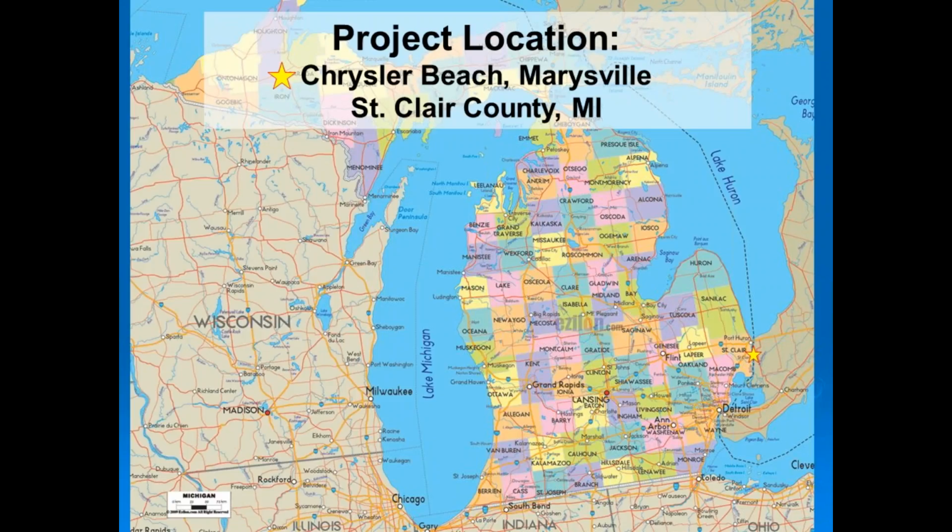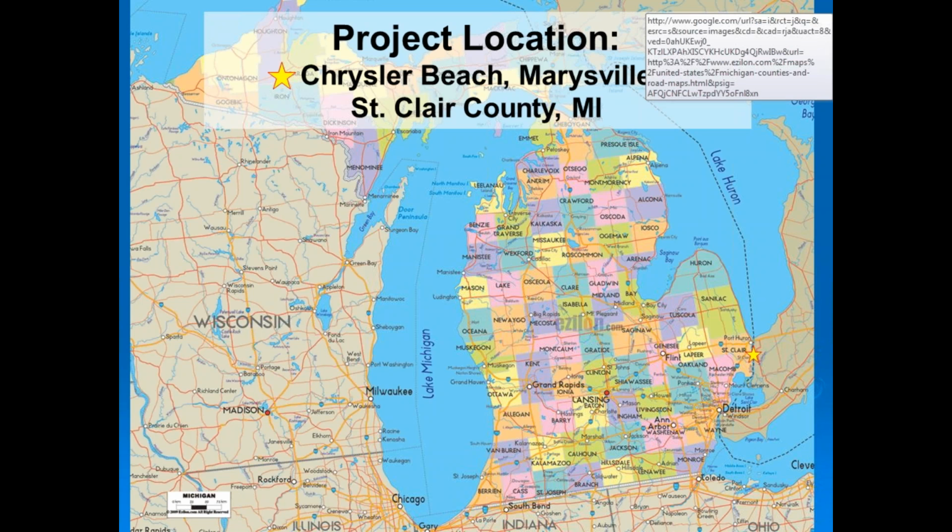Here's where we are to give you some perspective. We are on the east side of the state, like I said, in the thumb. We're at the southern tip of Lake Huron as it flows into the St. Clair River and into the northern edge of Lake St. Clair. St. Clair River is what I'm going to be focusing on today, and that's what separates us from Canada.